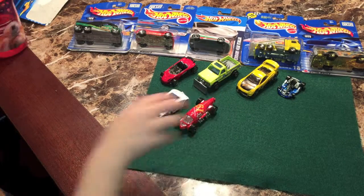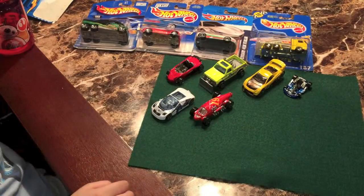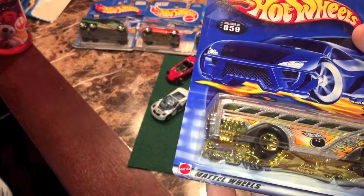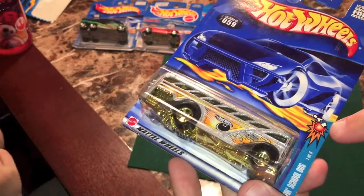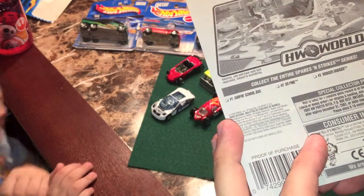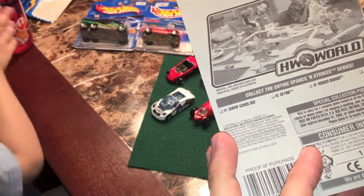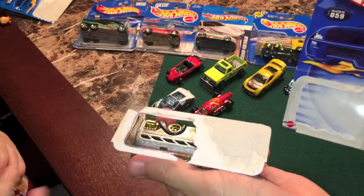All right, who's next? This one. Okay, gotta go faster. This is 2002, number 59, Surfin' School Bus, 1 of 4. What is this? It's like a bowling pin and a bowling ball. Collect the entire Spares and Strikes series. There you go. Open that up for me.